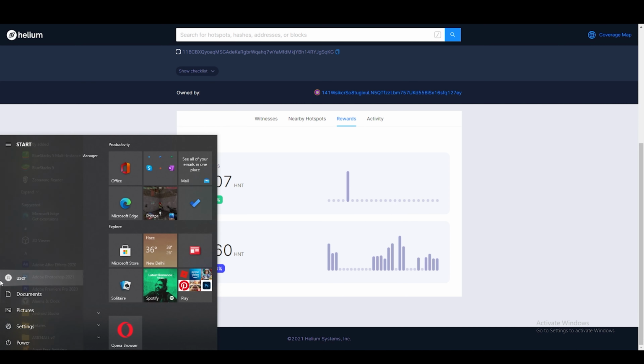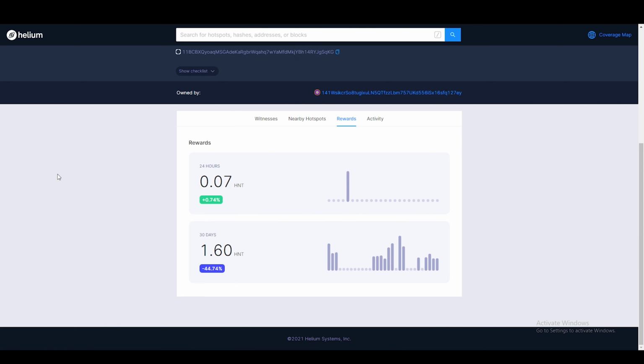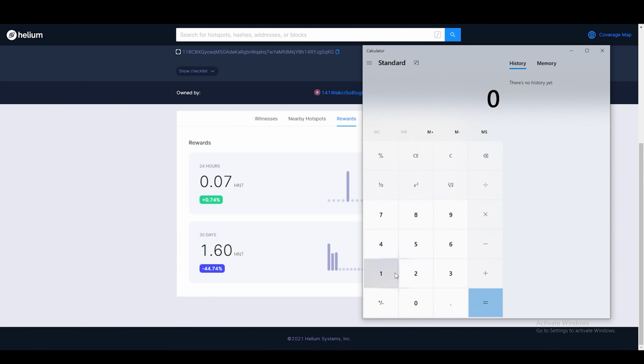So if we just open a calculator, and if we are mining 1.60 HNT per month, and the current price of HNT is 14.35, when we multiply 1.60 by 14.35, we get $22.96, right? And if we get 30% of that amount, then we are getting $6.8.